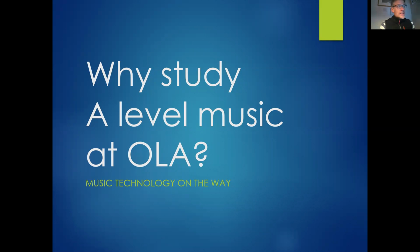Farrow here, asking the question, why study A-level music at OLA? I'm going to answer that for you in 8 slides. I've got 8 musical notes in front of me. And as we move on to the next slide, I'll play a note.